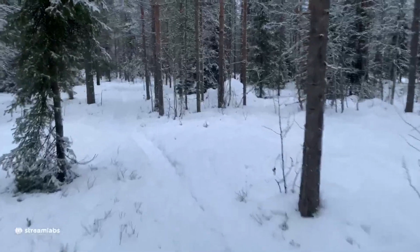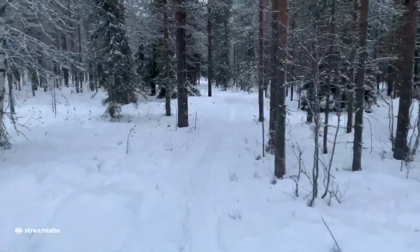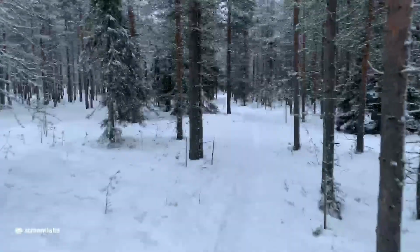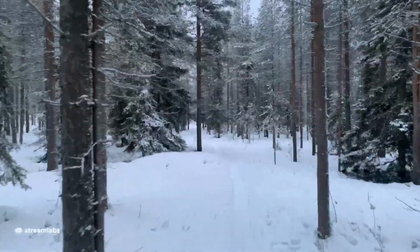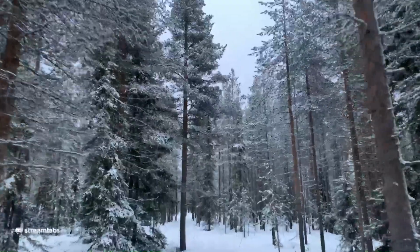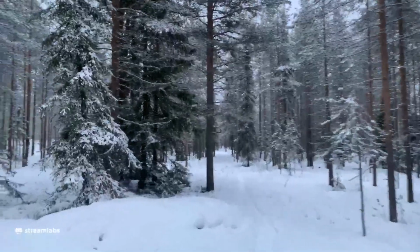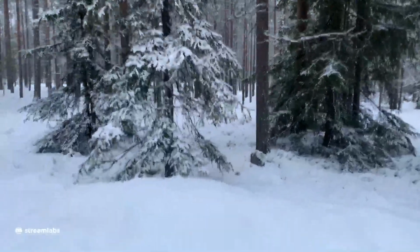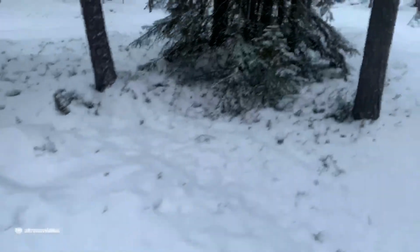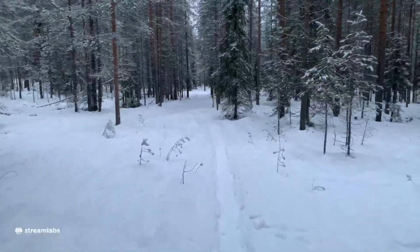Well, in any case, you only have to go a few hundreds of meters and you are in the wintry forest like this. And it has snowed some more, as you can see. The trees are getting covered with snow, which is quite cool indeed. So there's much more snow here than in the city, around 20 centimeters at least.